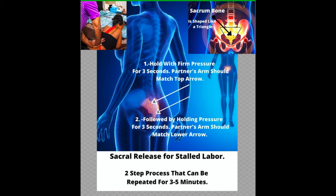And the motion that the partner is doing is what we call a rocking motion. So he's basically putting the palm of his hand on the upper part of her sacrum. He's going to apply pressure for a couple of seconds. And then immediately he's going to go down to the lower part of her sacrum, and he's going to do the same thing. So he's going to apply pressure to the lower part of her sacrum. And it's almost like he's rocking it back and forth.